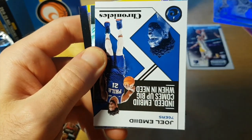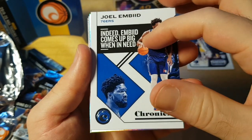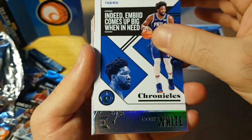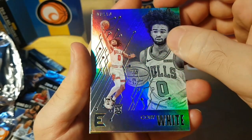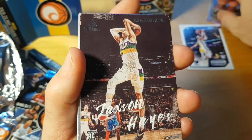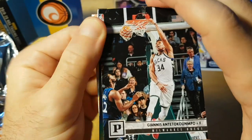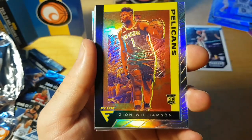Rookies and Stars, Nassir Little. And Joel Embiid. I'm not sure, I would actually prefer Chronicles to be a purely rookie product, or maybe add LeBron or so, but don't add questionable stars like Joel Embiid and Kobe White Essentials. He's also a pretty hot rookie, but I'm not sure how justified that is. Dexter Hayes. Yeah, Luminance is certainly interesting with a lot of these dunking photos. And yeah, I wonder what this P product is.